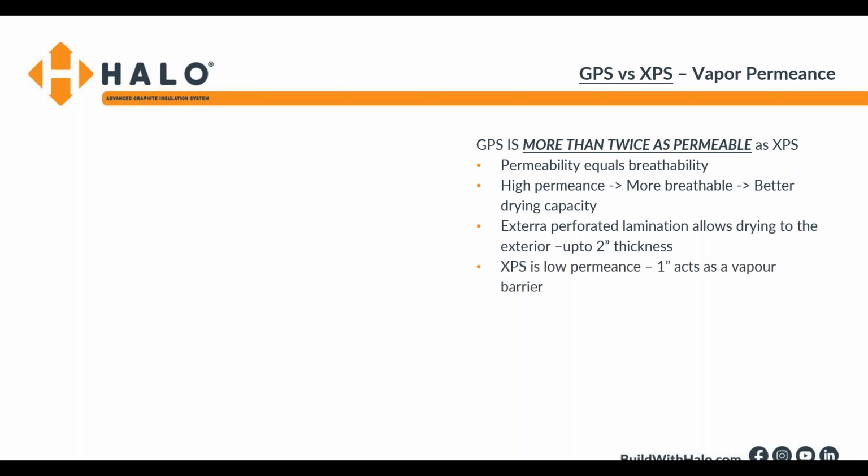With XPS insulation, it's typically a low permeance material. Even at 1 inch thick, it could act as a vapor barrier. And in Canada and the northern parts of the US, codes require a vapor barrier on the interior side of your wall assembly. But if you use XPS on the exterior, then chances are you may be putting a low permeance product on the exterior, which could lead to the double vapor barrier effect, which we know can lead to all sorts of issues with your wall assembly.